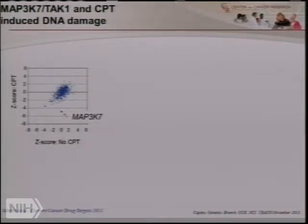So things that we knew: CPT and its clinical analogs have to be used at relatively high doses. There's dose-limiting toxicity. So we want to find something else we can inhibit and combine with it to lower the dose that we will use. What we found is this one protein that when we silenced MAP3K7, we significantly potentiated cells, enhanced the cytotoxicity of CPT.